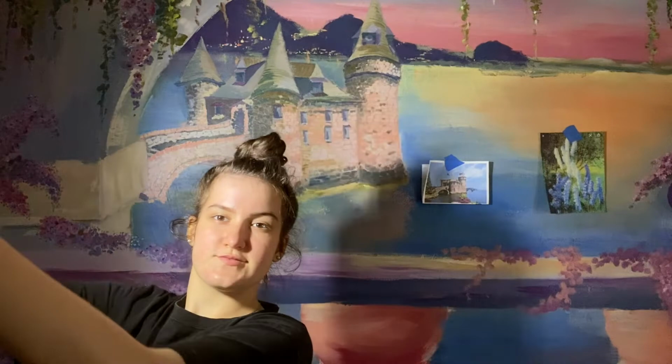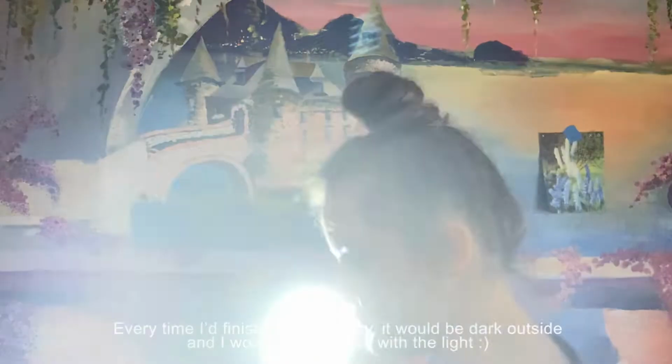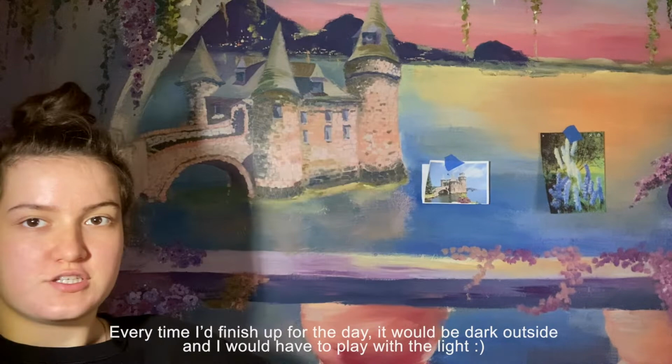Today, the progress. Basically what happened: I finished the castle and I also detailed it. It's completely different. It took me a few days. Honestly, it wasn't just in one day. It took me a few.